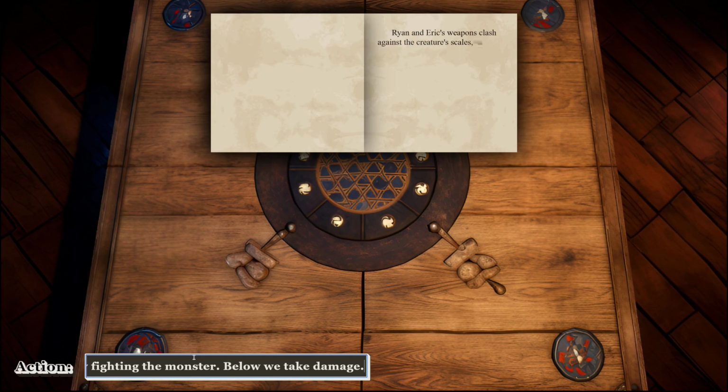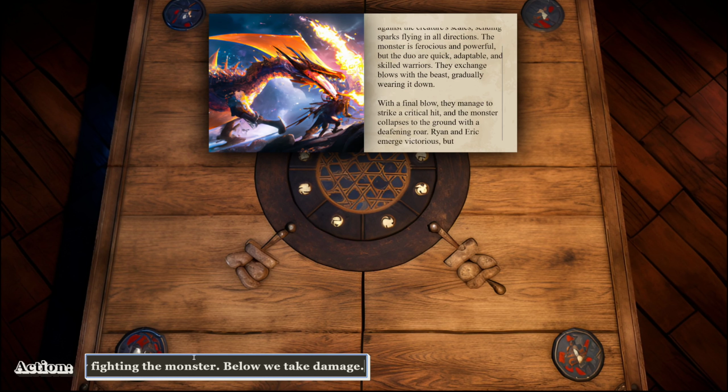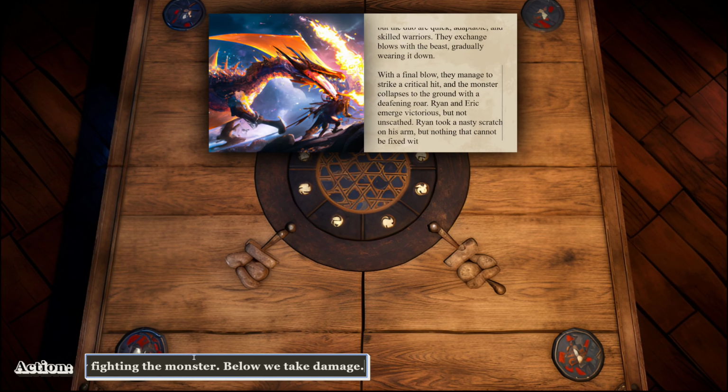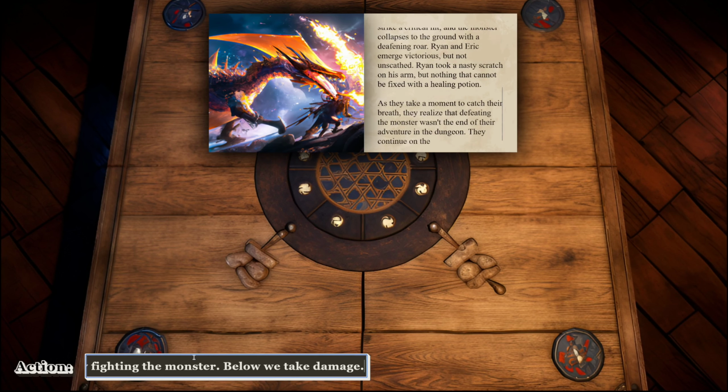Ryan and Eric's weapons clash against the creature's scales, sending sparks flying in all directions. The monster is ferocious and powerful. But the duo are quick, adaptable, and skilled warriors. They exchange critical blows with the beast, gradually wearing it down.